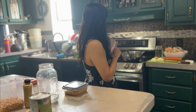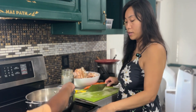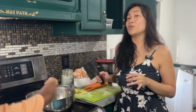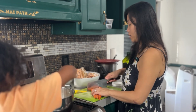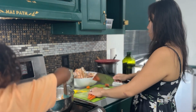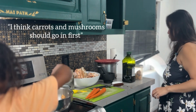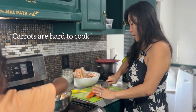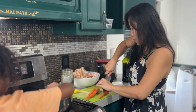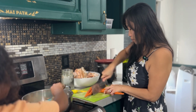We are going to do some onions and garlic in our mushrooms. So I am chopping up some onions, going in the mushrooms. When you're cooking with gourmet mushrooms, you really, really want to make sure that it's cooked really well. So that's why we started with the mushrooms first. I've got some carrots here. Carrots are hard to cook. Oh yeah, actually carrots are hard to cook. I'm gonna try to chop the carrots as small as possible.